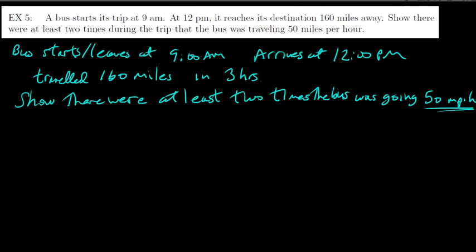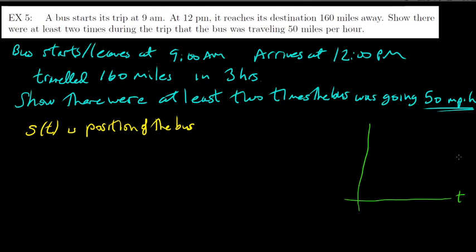Okay, so here's what we're going to do, right? We have to start giving things names. Let's say S of t is the position function of the bus. Right? So the graph might look something like this. Sorry, it's a little crooked here, but this is supposed to be S of t, right? So let's suppose that 9 a.m., well, let's just call that t equals 0. That's when we'll start our clock.